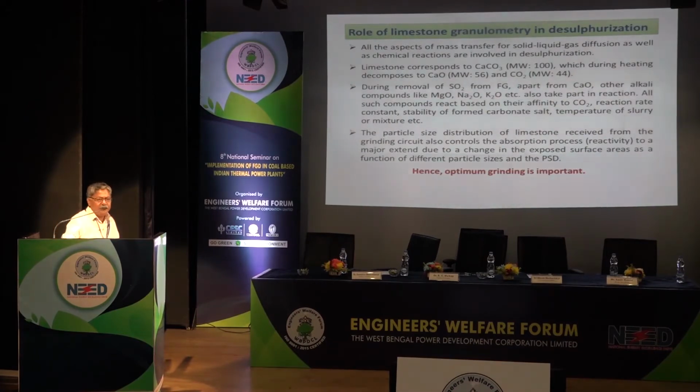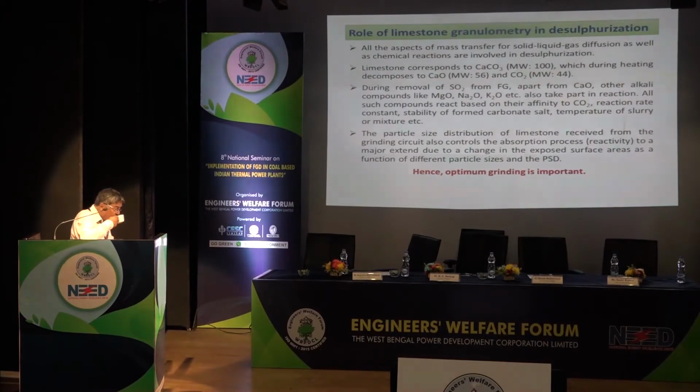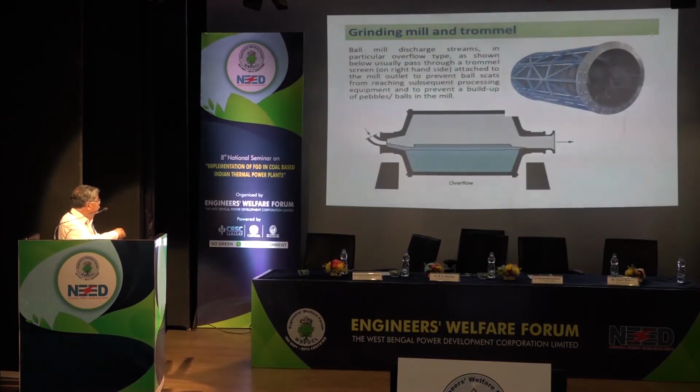If you do not have optimum grinding, your FGD will fail or will perform below par. Very similar, if your mill does not perform, you will lose unburnt carbon in fly ash. You cannot burn coarse particles. These are two very crucial equipment in the grinding circuit.